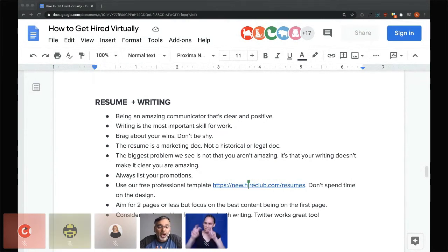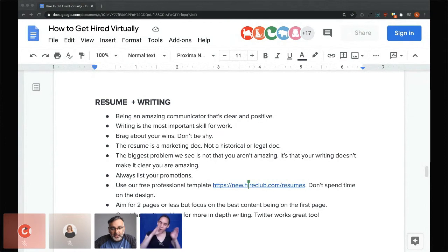One thing I'll encourage you is don't spend time on the design, right? Focus on the content. A lot of people will say, oh, let me adjust the fonts and let me adjust the design and all this. That is busy work and that will not make progress. You can have a great resume that's just plain text, okay? It's the content that matters. And we're gonna jump into that content in a second.